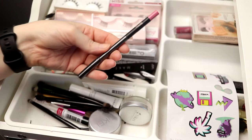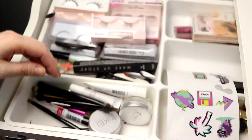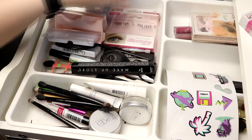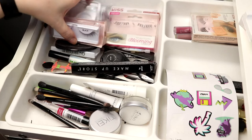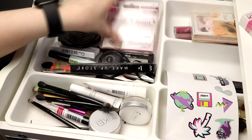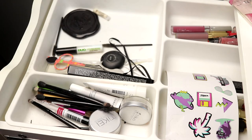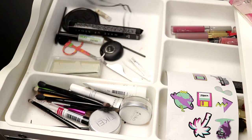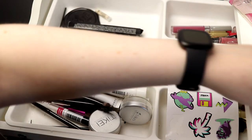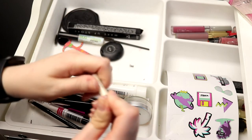Other things here. Lip pen I got for free from Makeup Revolution. I'm going to use that one. I got my eyelashes. Maybe I should just start to use falsies again. This glue doesn't look right.